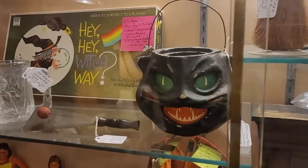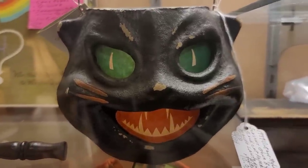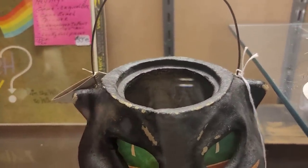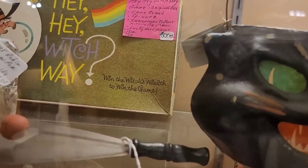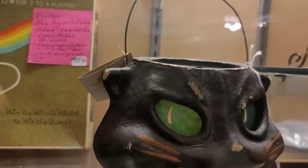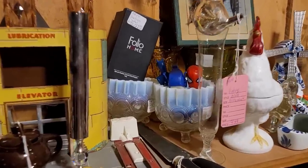Now, here we are seeing a vintage paper mache black cat candy bucket. I was really trying to judge if it was an original or if it was a reproduction. It was really throwing me off. And then I saw the tag on the side. This is, in fact, one of the reproductions from 1999. It is still vintage, but it is not an original antique one.